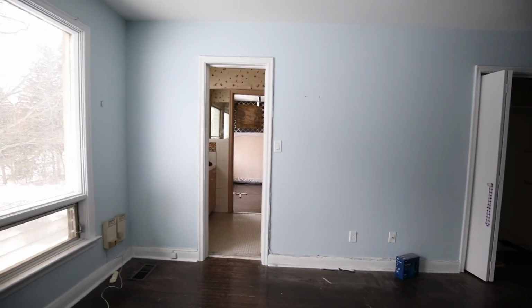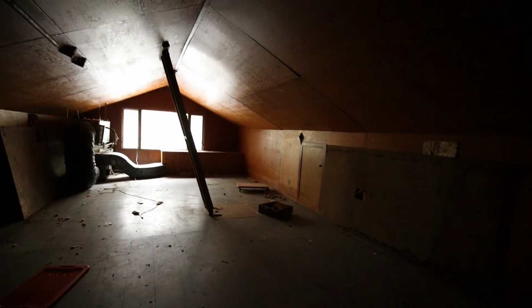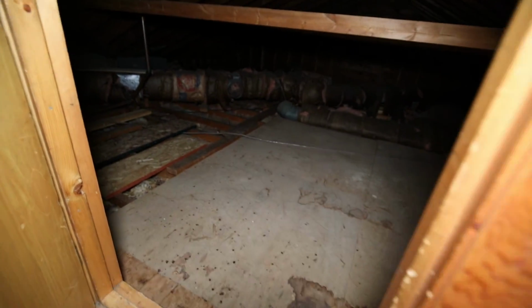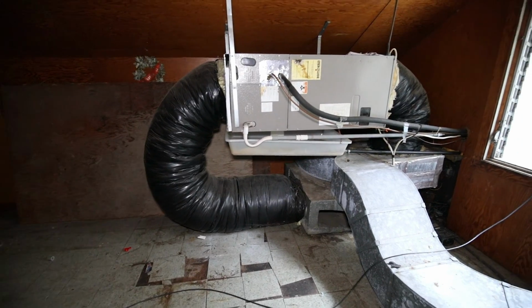Oh, this room is relatively plain as well compared to everything else. Crazy. National Geographic. Love those Saskatchewan parks. Oh, wow. Lots of storage space. Jeez, what is this? Some sort of ventilation system.